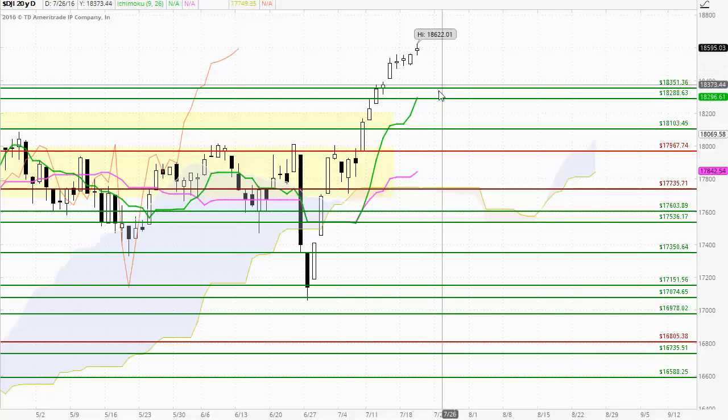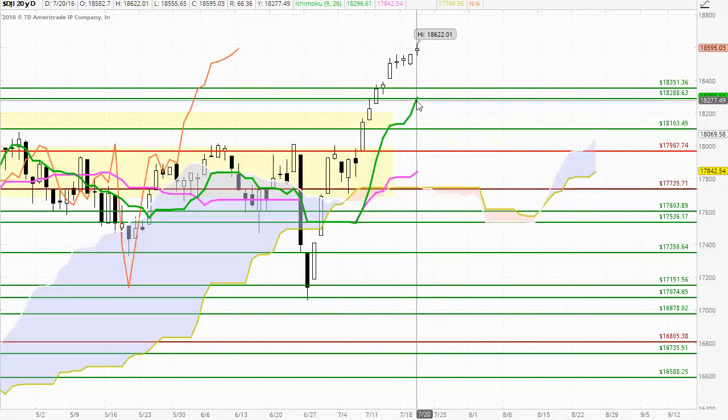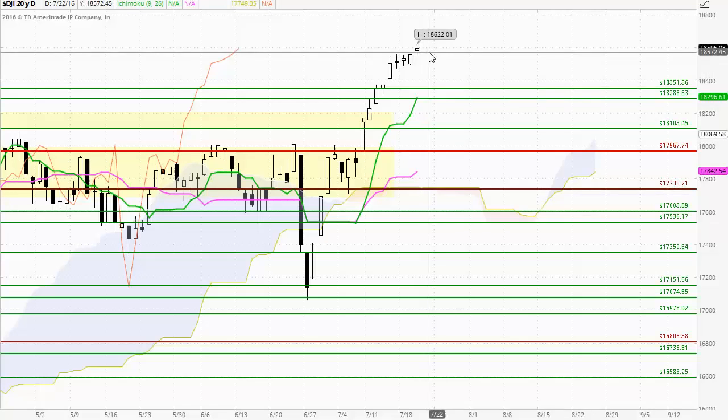We have, as we've seen with the other markets, strong upside momentum. That Tenkan-sen is pointing up sharply, as are the other indexes. So a very strong uptrend in all three time frames.